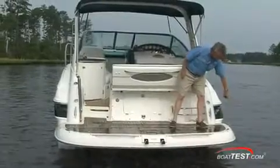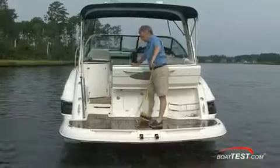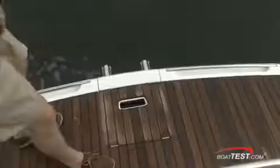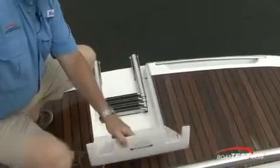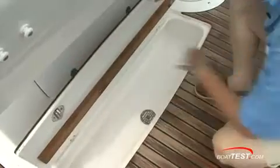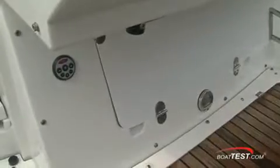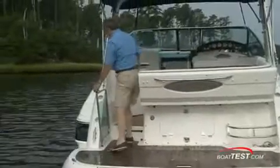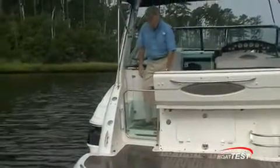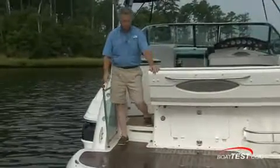Very functional swim platform, 6 feet 8 inches wide by 4 feet 1 inch. Grab handles all around, so it's very functional. And a concealed swim ladder, 4-step, right in the center of the platform. Self-draining storage area, trunk storage, remote control for the stereo. Notice the gate with the acrylic insert. Closes with a positive lock, and another positive lock in the open position.